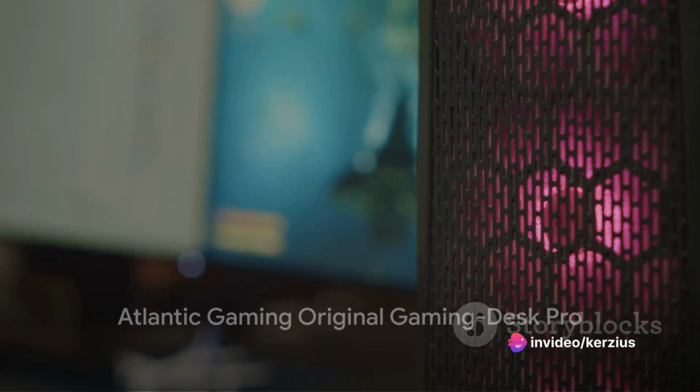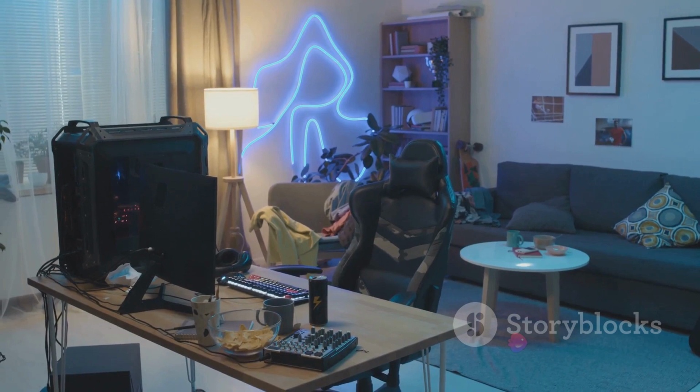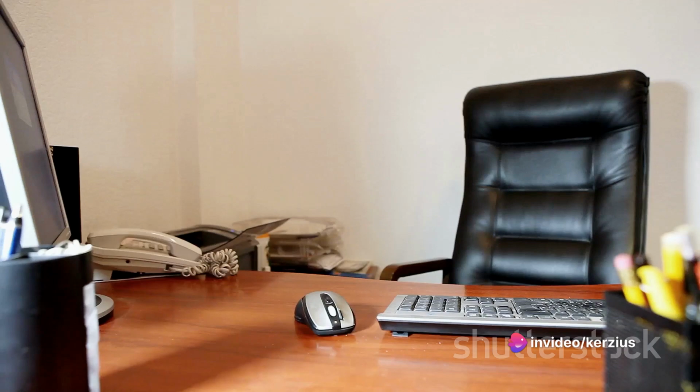First on our list is the Atlantic Gaming Original Gaming Desk Pro. This is a gaming desk that has been thoughtfully designed with the needs of gamers in mind. From its sleek aesthetic to its practical features, it's clear that this desk is made for those who take their gaming seriously.